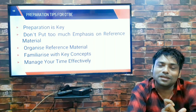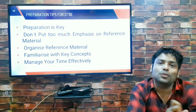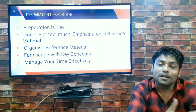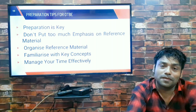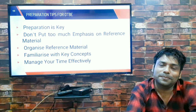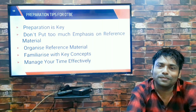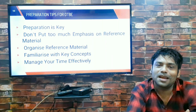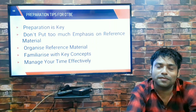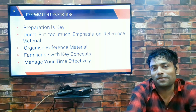So this can very easily be applied to open book examination. In case of open book examination, more reference material is not always better; sometimes it's just more, and sometimes it's less. Keeping extensive notes, books, and other reference materials during OTBE is rarely beneficial.